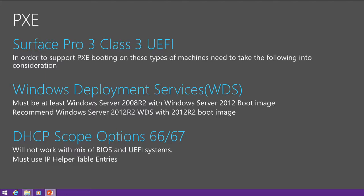Could it work if you have a staging area just for UEFI? If you have a staging area and you're just doing UEFI, is that right? Or do you know, Scott? I don't do a lot of the networking stuff, so. If you use 66 and 67 instead of IP helper table entries, you have to pick your boot file, and there's a boot file for non-UEFI and a boot file for UEFI. So you could choose, as long as you're not mixing, you're good. Yeah, if you don't have a mixed environment. Okay.